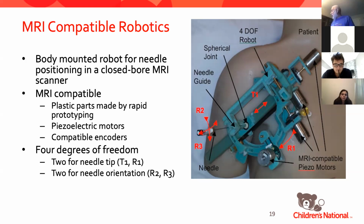But CT does have some radiation. It's not huge. Some people say it's not that much more than you get on a cross-country airline flight. But if you can avoid radiation, you try to avoid it. And in kids, we're particularly sensitive to radiation. So MRI is more expensive, more costly, and requires more infrastructure to operate.